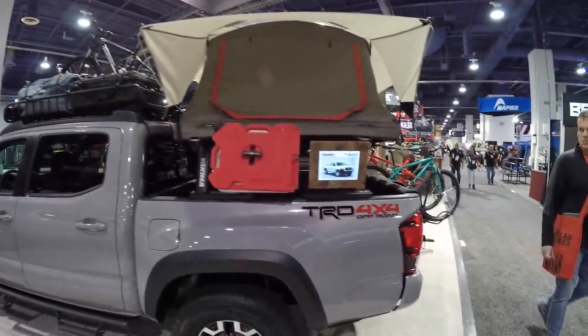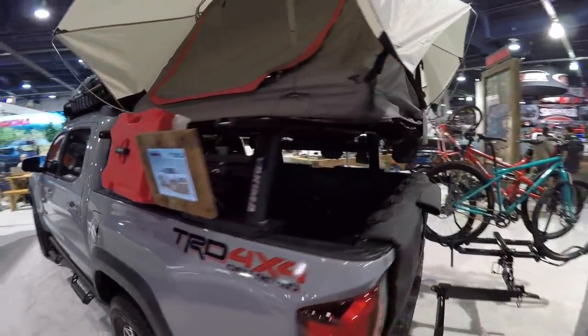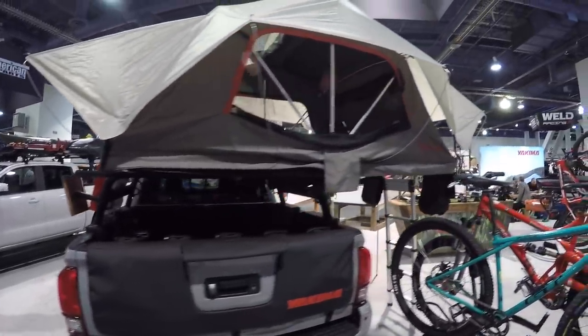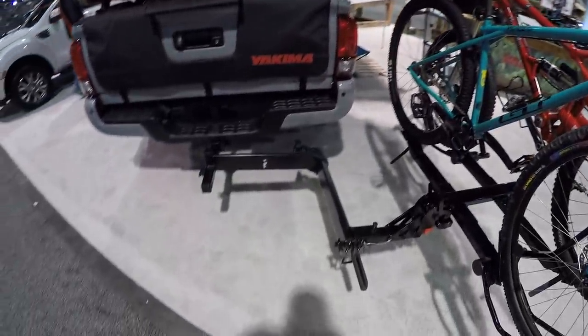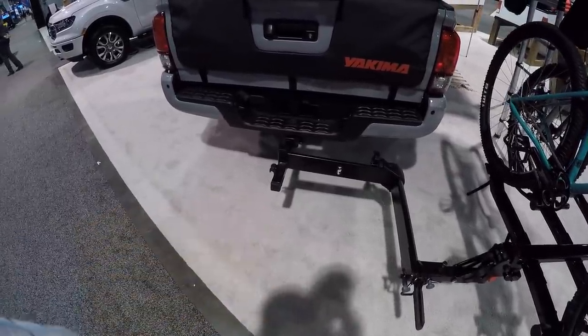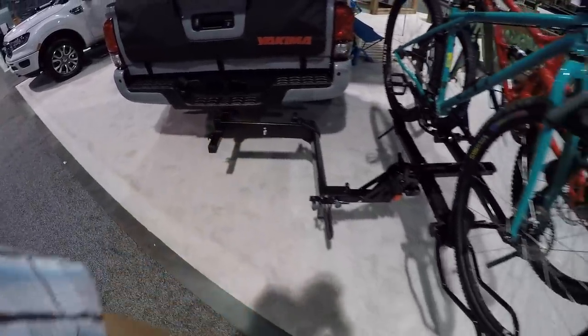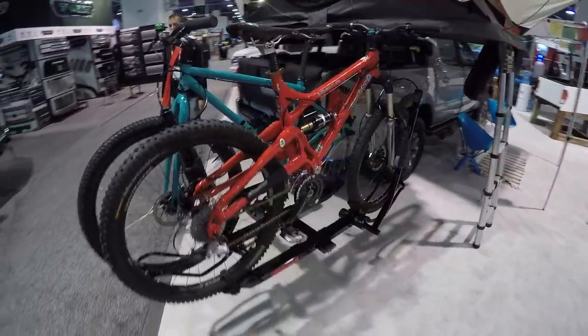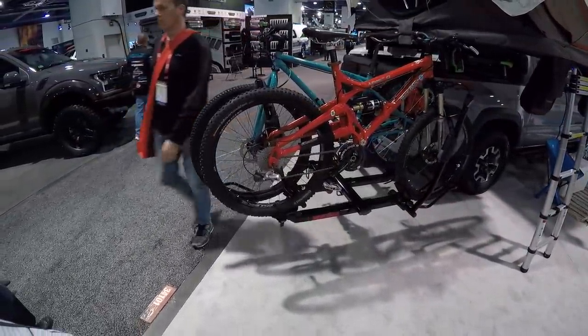Look at that. See, this is a good example of how much stuff you can put on here. Fuel packs, extra water, rooftop tent. Look at this thing. So in your hitch, this thing unfolds and comes out so you can get access to the truck bed, and your bikes are still secured. That's cool.